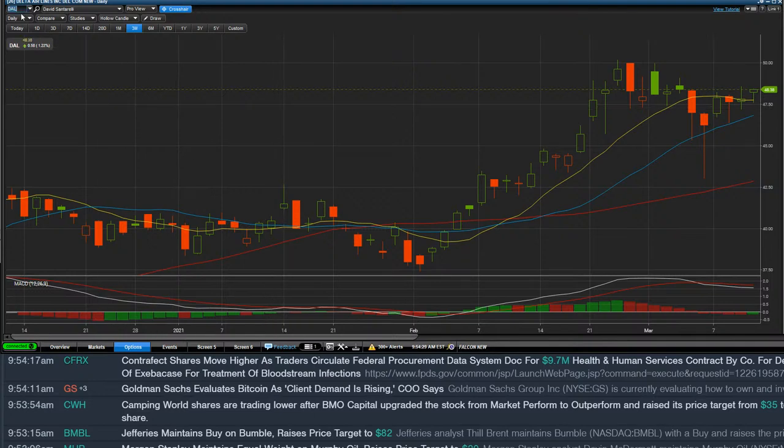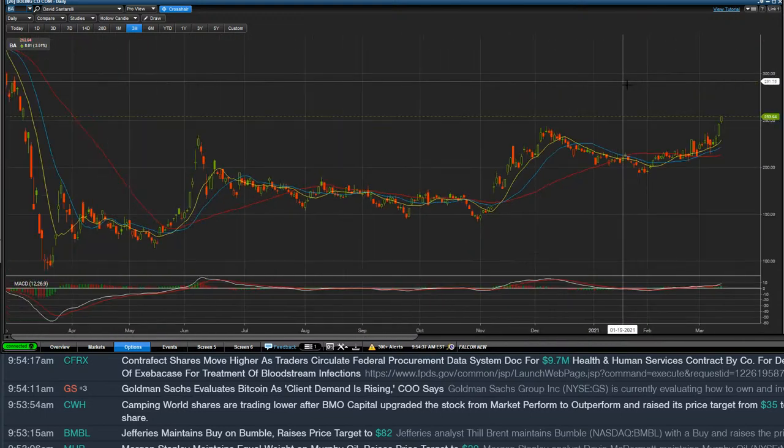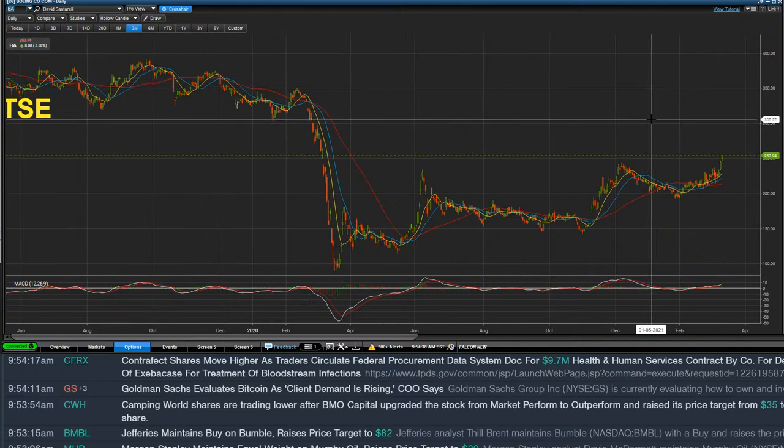Let's see, Boeing, high of the day, BA. Look at that break on them. She's going to 300, guys. There's no question about it. She's going to be running for that 300 easily. She's going to get there, too, really quick. Big breakout there. One sec, guys.